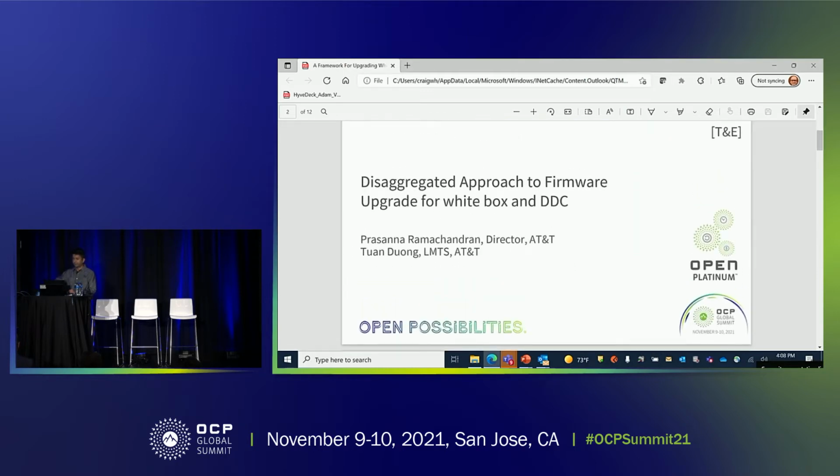Okay, here we go. So I'm Prasanna Ramachandran. I'm a director of the Whitebox design and engineering team at AT&T. I've been in the role for 18 months, so this is my first OCP event. A lot of you may know Duong. He's the lead member of technical staff on my team. He has worked on this project before we even thought about Whiteboxes. So, one of the pioneers in the space, and with mixed feelings, I have to say he's retiring later in the year. So this will be his final OCP. He is online if you want to ask some questions or give him any comments.